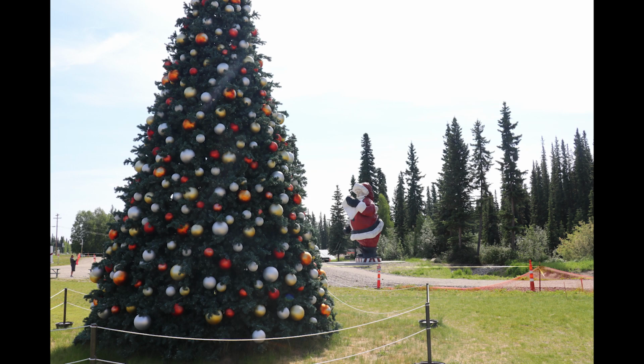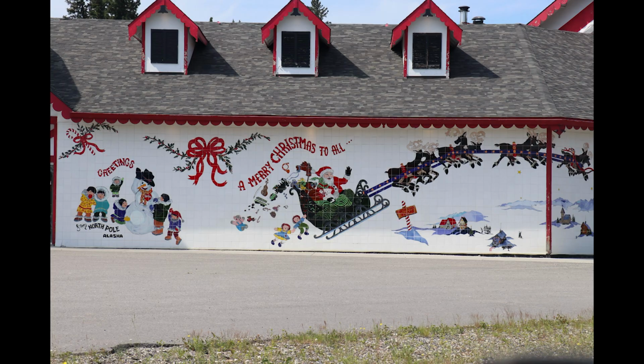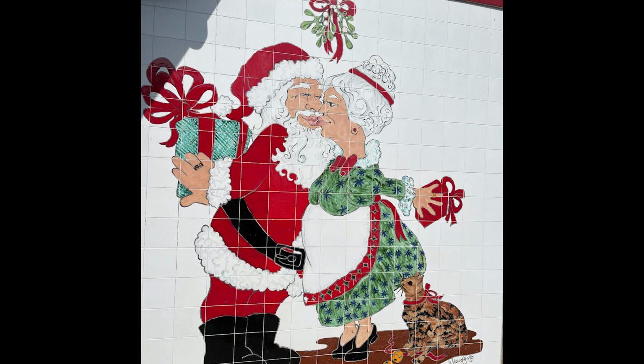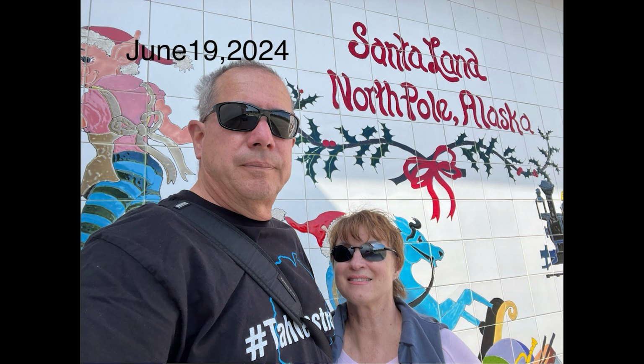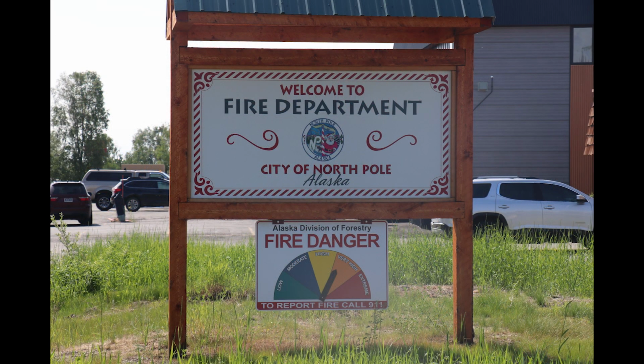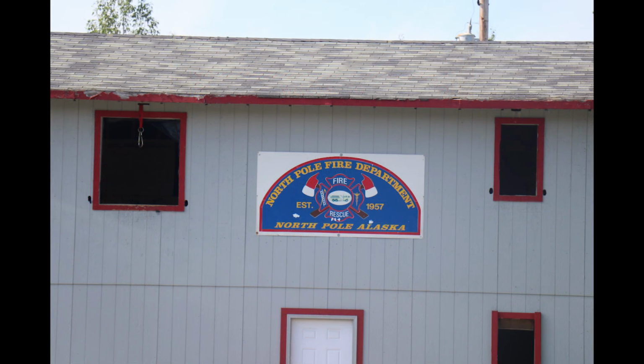Now the big Christmas tree, and Santa's out. And then Santa's also inside, you can take pictures with. And it's the Merry Christmas to all. And Mr. Claus is out there checking his list already. And Mr. and Mrs. give each other little hugs and kiss. And then from us, from Santa's Land, North Pole, Alaska. Of course, we ran into the fire station. Welcome to the fire station, the North Pole Fire Department.